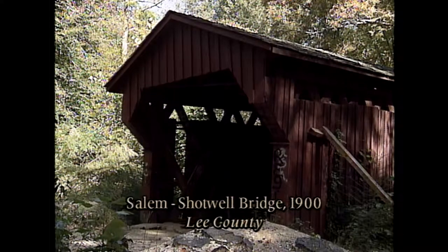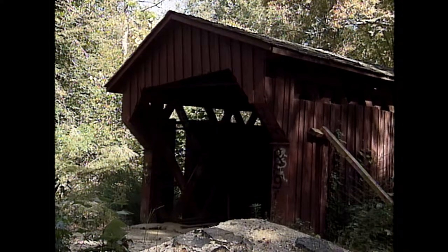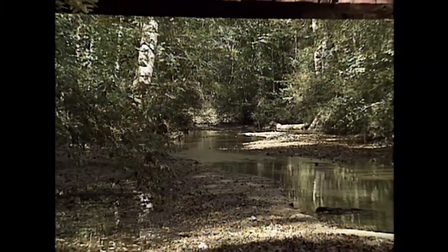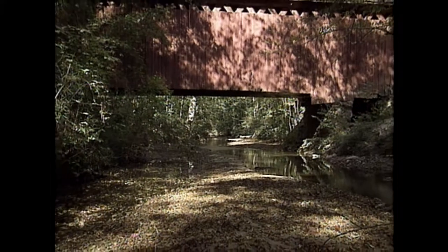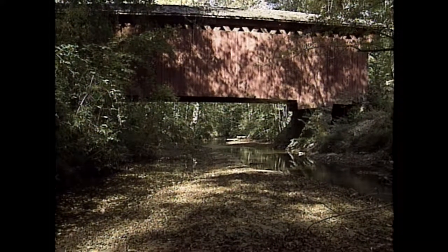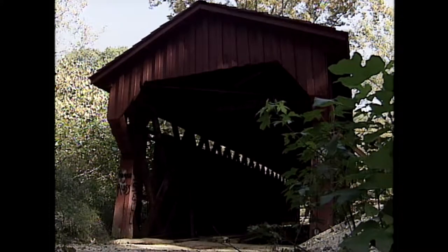Located in rural Lee County, this 75-foot bridge connected the communities of Salem and Shotwell by providing a convenient crossing point on Wacoochee Creek. Long ago, Salem was a contender for the county seat of Lee County, but a vote led to Opelika becoming the center of county government. Through the years, the Salem-Shotwell Bridge has suffered damage from high water and rotting wood, but local citizens have united to save it.